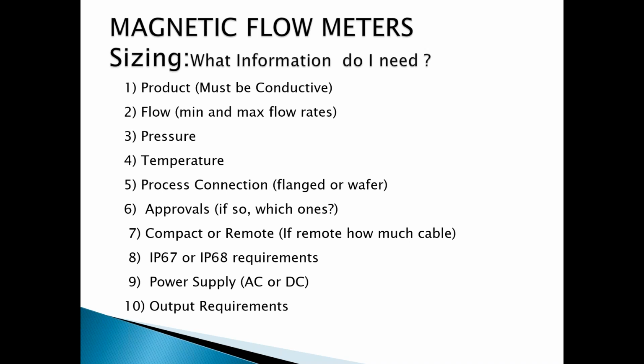Number one, we need to know that we've got a conductive fluid. Number two, we need to know what the minimum and maximum flow rates are going to be. We need to know that range. We need to know what the pressure rating is going to be. What temperature will the fluid be? Do we want a flanged or wafer style meter? Do we need approvals? Do we need stuff like Factory Mutual or any of the European approvals or any other approvals that may be out there? Again, the NSF or whatever.